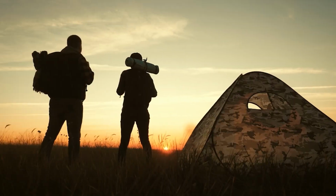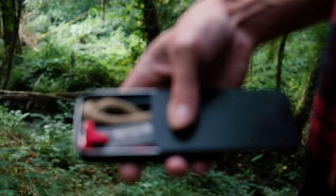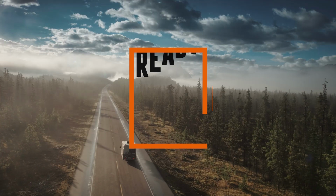From innovative tents to high-tech tools, we've got the latest and greatest gear to elevate your outdoor experience. And they're only on Amazon. So let's get ready, set, camp.